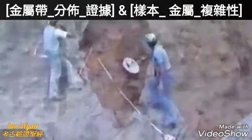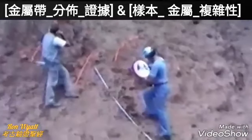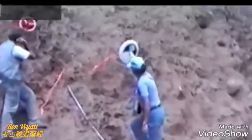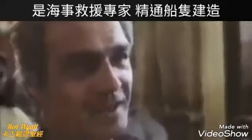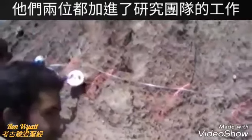The exciting evidences of the metal lines and the analysis of the specimens brought two new researchers into the work: Dr. Baumgartner and David Fassel, the marine salvage expert who knew all about ships and their construction. They both joined the team.